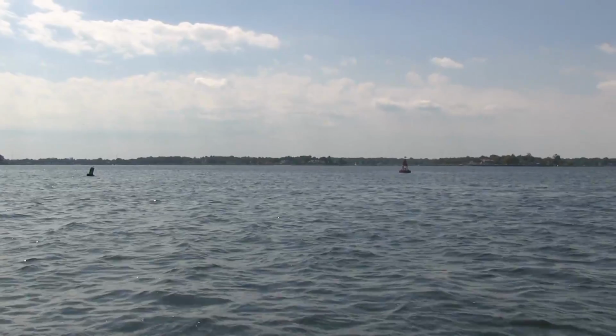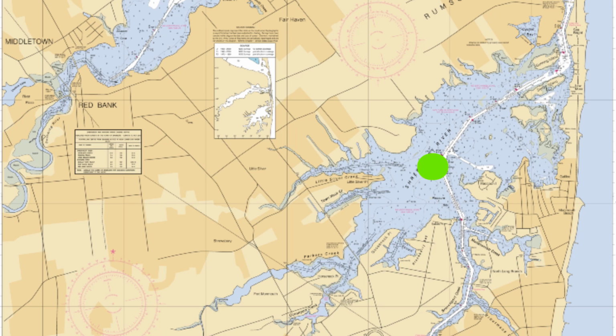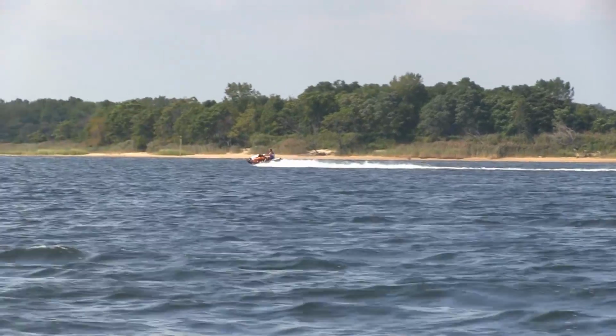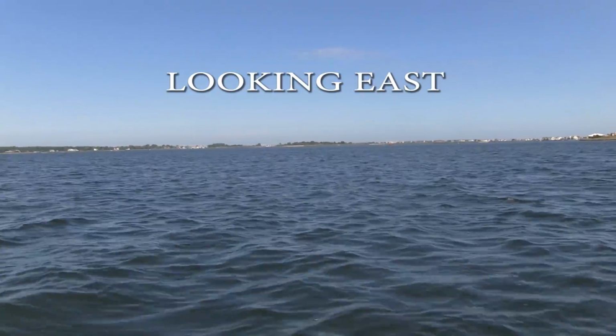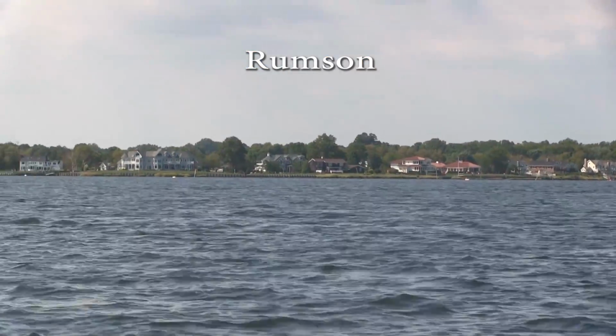So as we approach these channel markers, let's take another look at the map to see where we are and where we'll go next. The old green dot is us, and here's where we're going next. And here's where we plan to end up, so we're getting closer. See, there you go, there's a jet ski. Here's a shot looking east towards Seabright and Monmouth Beach, and then Rumson is over to the left.